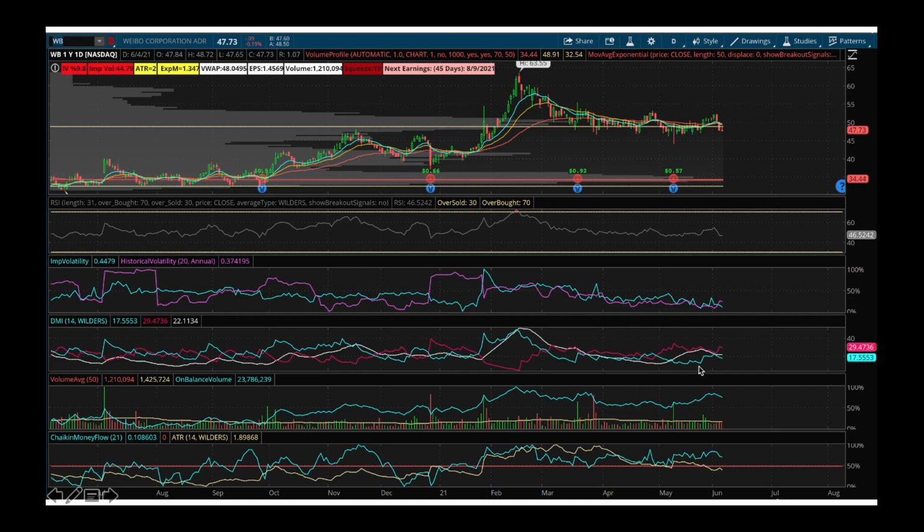From a DMI perspective, there is a gap, the red line above the blue line, so it's a little bit bearish at this time. On the balance volume is kind of flat to down at this time. Chaikin money flow is also flat to down, so you could slowly accumulate against the natural traditional wisdom here and hold it for a while. This should do great as Chinese companies come back.